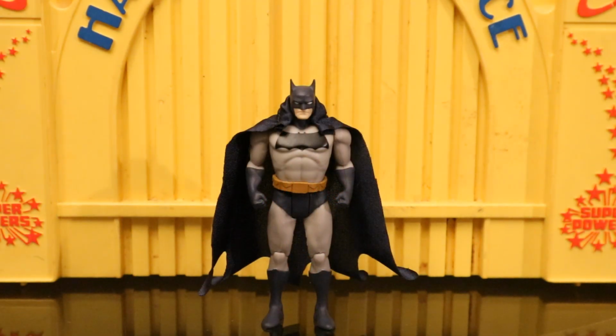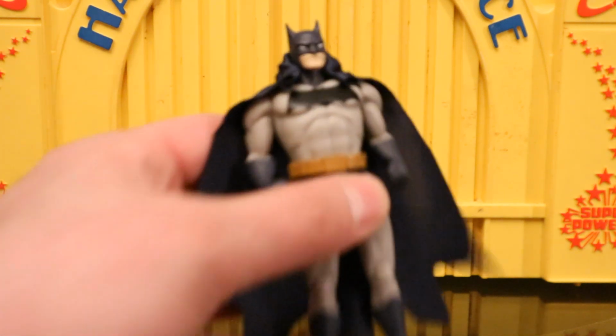Now let's look at the Dark Knight Returns Batman. They did such a bad job on this figure. It's supposed to be an older, bulkier, bruiser type Batman. He should be giant, swole, but they just took one of the regular Batman bodies, and that kind of sucks. Hell, he'd almost be better on the Kilowog body. So let's take a look.